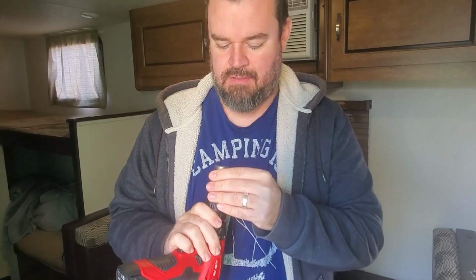But yeah, this definitely saves you some huffing and puffing. You know, when it's 40 degrees in the summer and there's mosquitoes everywhere and you're trying to raise or lower the corner stabilizers or steadies or whatever you want to call them, having this drill bit makes a big difference. So let's go outside and bring up those stabilizers.